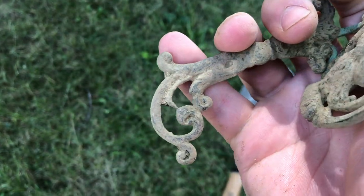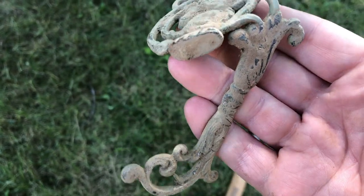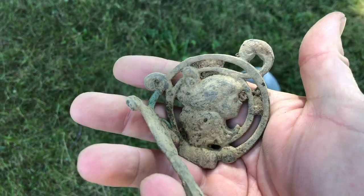That's really pretty. So I'll clean it up a little bit and we'll get some more detail on this, but man, that's beautiful. This is a really, really good part of the yard. Found that bell here, now found this. Gorgeous.